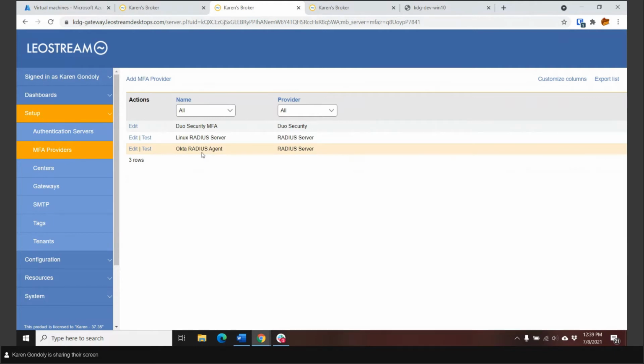Now, what I'm going to end up doing is for users who are remote or an administrator, I want them to go through MFA. For users who are on-prem, they don't have to. So I'll show you here in a second how we configured that.